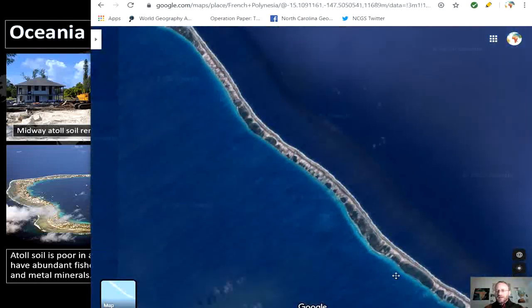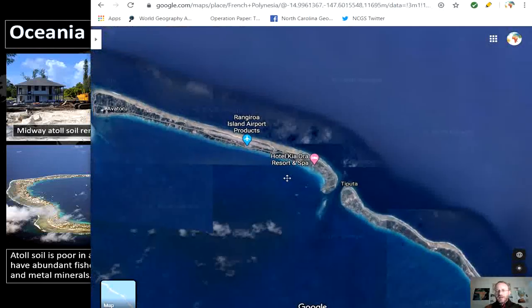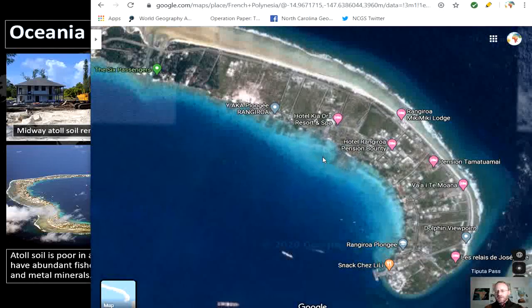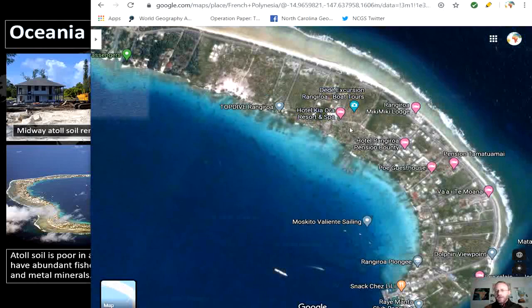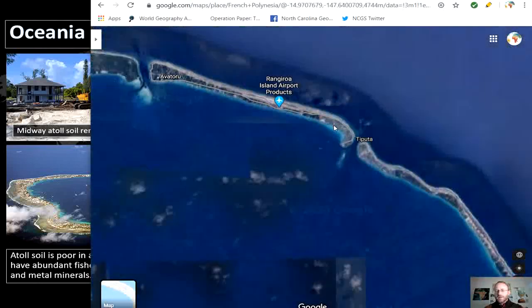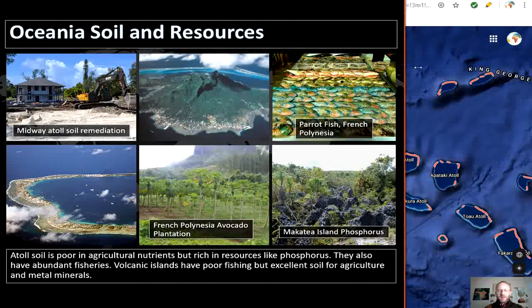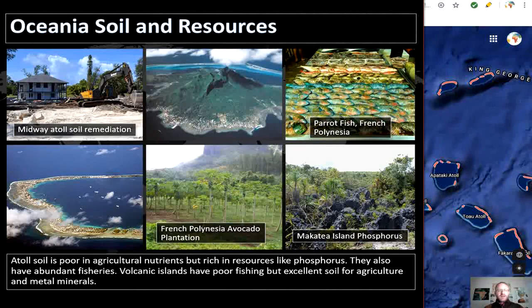Now, most of these islands don't support much of a population, but some of them, such as this particular atoll, have some beachfront property and have hotels and spas for visitors. Now, again, this is a fish market in one of the atolls of French Polynesia, and it shows you a large supply of parrotfish, which is an important resource for the local population.